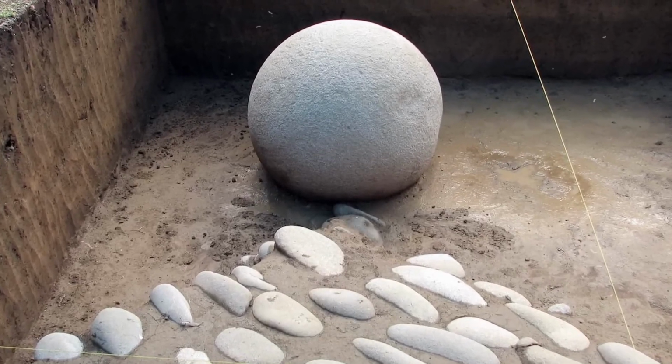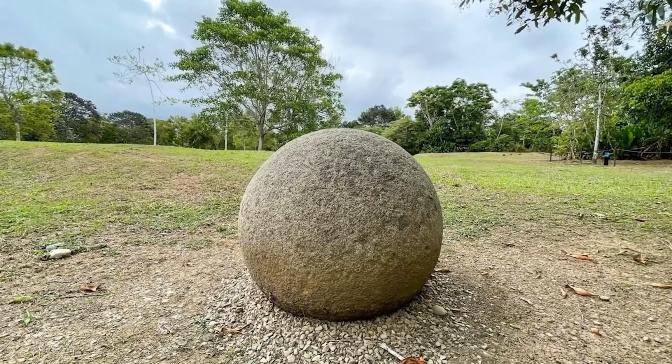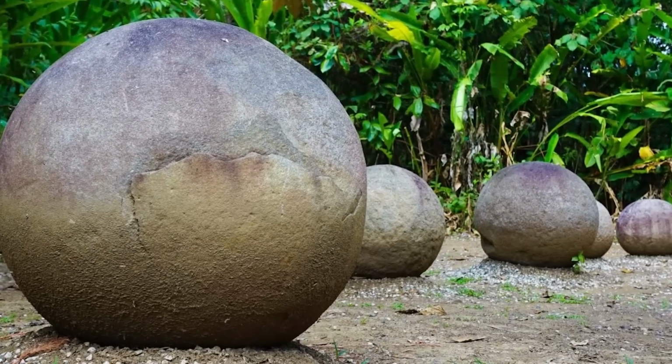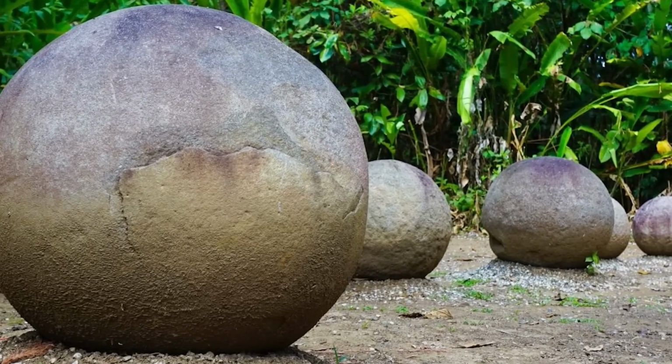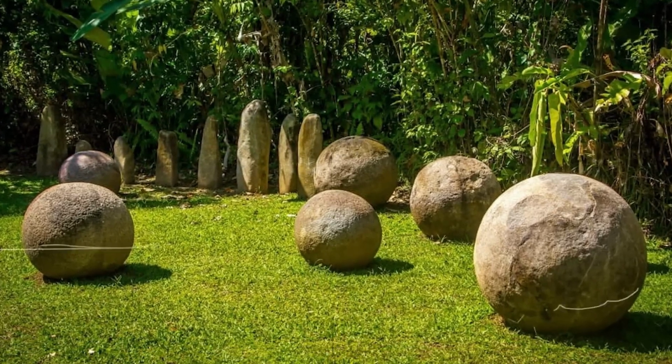How did they carve such perfectly round, smooth stones? We don't know for sure. Some researchers think they might have used tools made from harder materials or just had techniques that we can't fully understand today. There are also myths and legends that the Diquis people had a potion that they used to soften the rocks and sculpt them. All we know for sure is that the precision and craftsmanship here is very impressive.